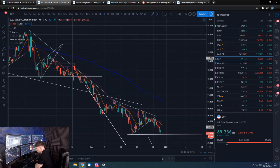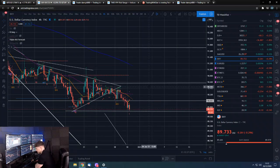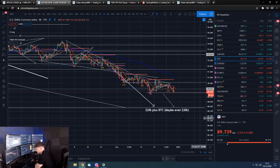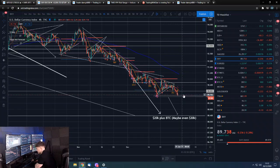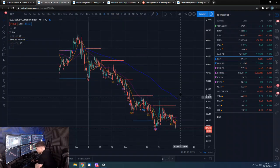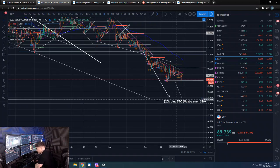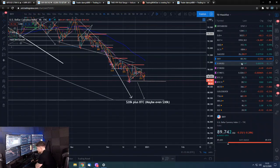So what else? DXY. We've got that 89 handle again. I mean, on a 4-hour 9 at the moment, but we're testing this level again. This just can't seem to get a break, can it? Not that we want it to. You can see we dropped out of the pennant we drew, back tested it in a textbook fashion, and then rejected and continued to the downside. This is clearly looking bearish, so unless we get some crazy green candles like we did in Ethereum BTC, you can't really see anything other than this coming down to our target down here, where we expect 20k plus BTC, maybe even 30k that we had a while ago, and then we did adjust it to 30k still a while ago also. So there we go. Let's keep an eye on that.